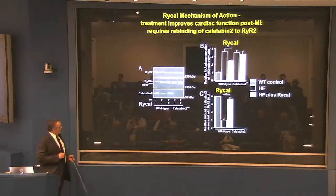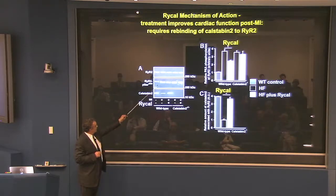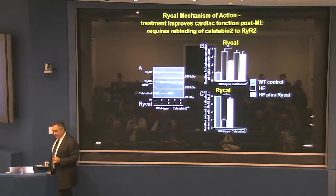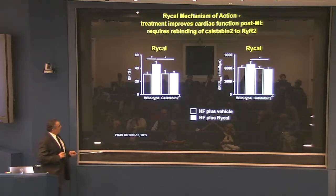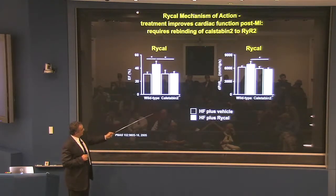I'm going to go back to the heart now and point out again that the biochemical signature of leaky channels is shown here with, in this case, phosphorylation and a decreased amount of the stabilizing subunit. And when you treat with the Rycal drug, you can improve the binding of the stabilizing subunit. And in in vivo models of heart failure in the mouse, treatment with the Rycal drug does improve cardiac function, measured here with an echo or a catheter in the heart.